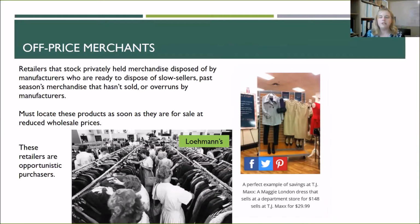Now we're going to start to go down into a different subset of price point and also a different type of consumer with the type of retailer. So we're going to talk next about off-price merchants. An off-price merchant is one that stocks privately held merchandise. And this merchandise that they stock is unique because it is the cast-off of manufacturers.